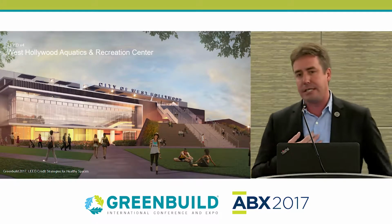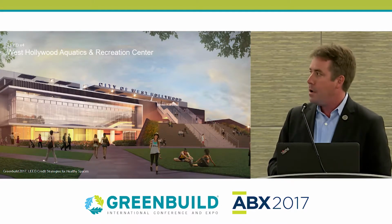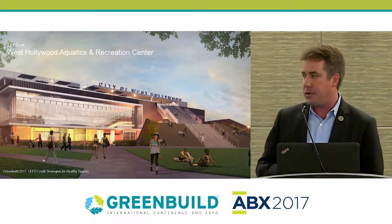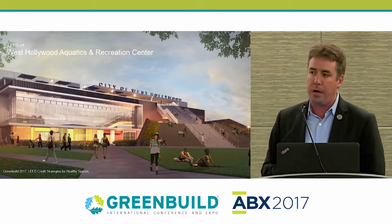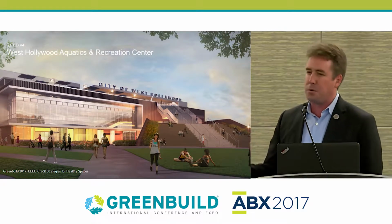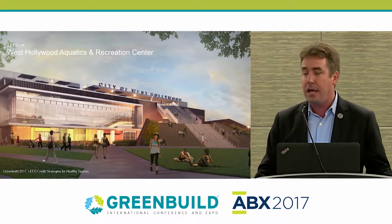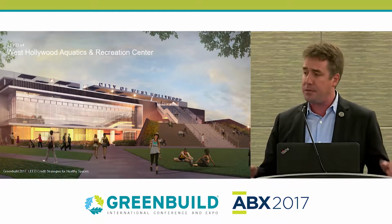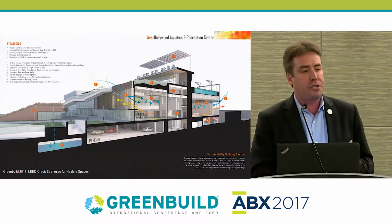I'll note, as a project example, this is a project my firm is working on. It's currently under construction. It's a LEED v4 project for the city of West Hollywood in Southern California. It's an aquatics and recreation center; this image is from an existing city park that the project links to. It's a very complex program built on top of an existing parking structure, with a combination of community rooms, fitness rooms, multi-purpose facilities, as well as a large recreational gymnasium for the community. And then there's actually a swimming pool deck on top of the entire structure. So there are a lot of different uses. It's very complex, and from a ventilation rate calculation standpoint, it was a challenging project.